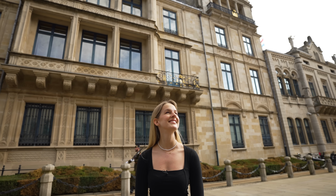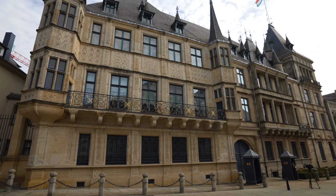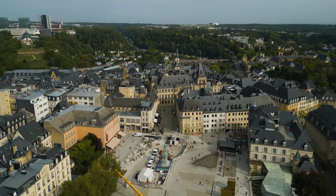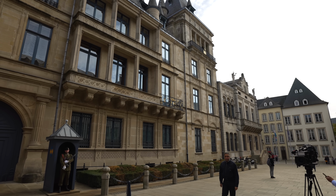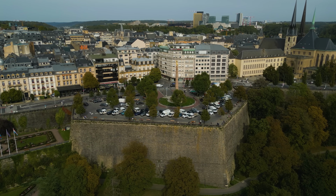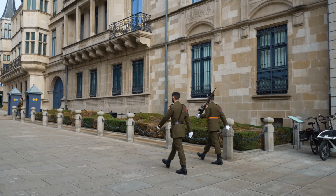Now, this insanely nice looking building behind us is the Grand Ducal Palace, and it's actually the residence of the Grand Duke of Luxembourg. Wow, what a building. Yeah, it is beautiful. I'd love to live here. Yeah. Looks like a castle. It does. A lot of Luxembourg so far looks very fairy tale-like, in a very structured and beautiful and clean way. Not Disneyland, more like classic fairy tale, you know.